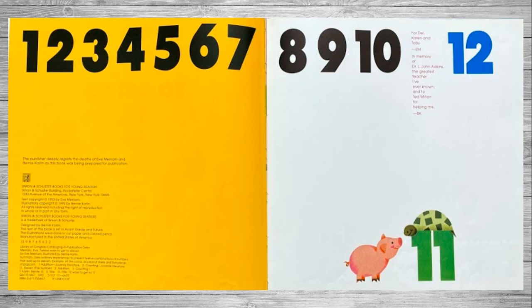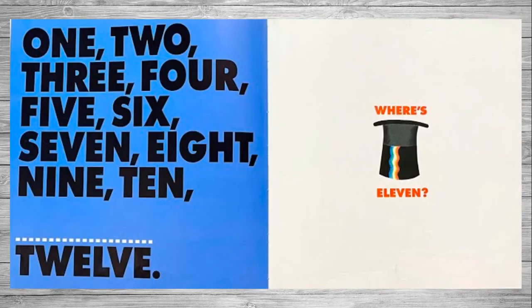1, 2, 3, 4, 5, 6, 7, 8, 9, 10, 12. Where's 11?